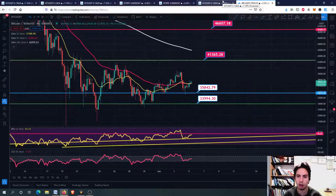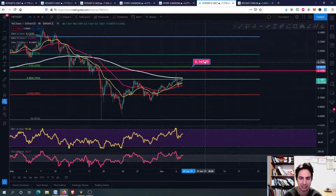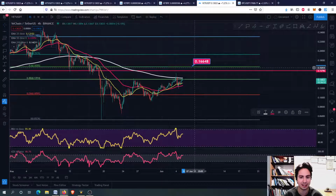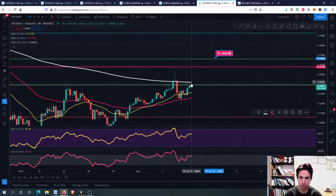Okay, so for now we should be careful, we should be patient and take it step by step. The next target is 15 to 16 cents. I think we can get there. I totally believe we can get there. That's our next price target, and we are on the road to our next price target. Of course, now we are tending to go above the 14 cents. That's what we want to see.